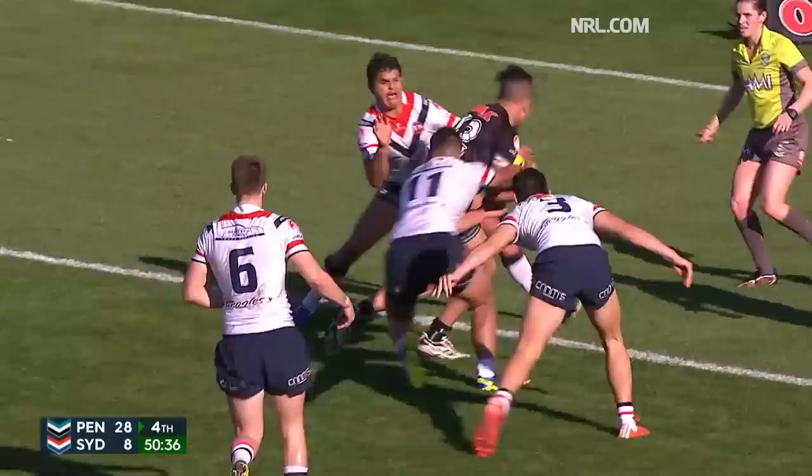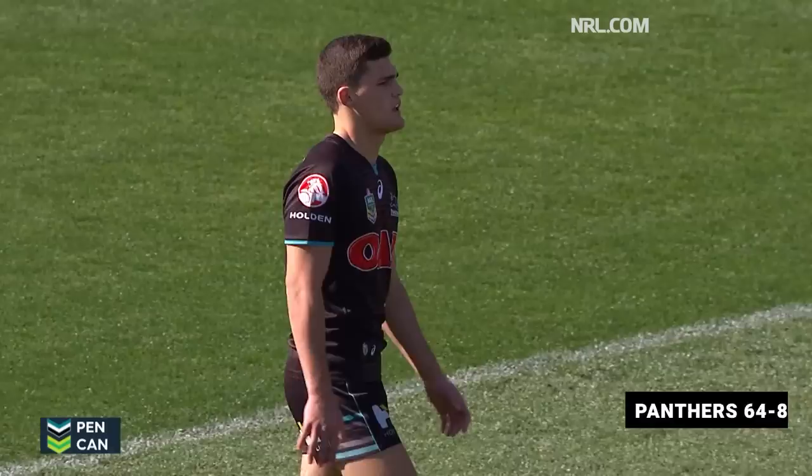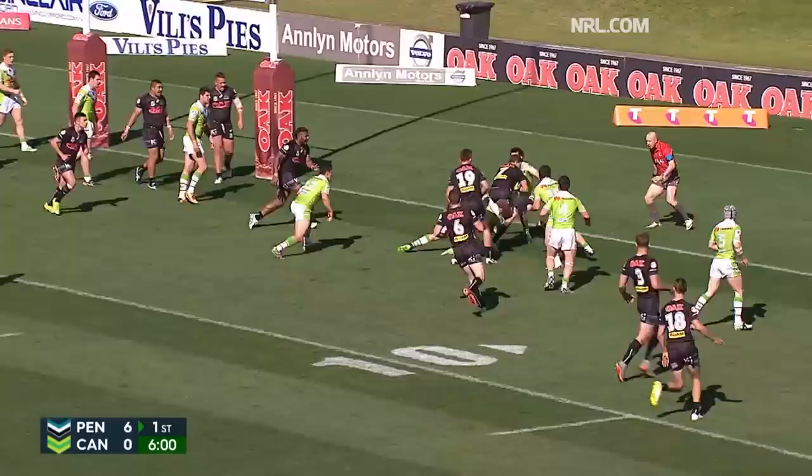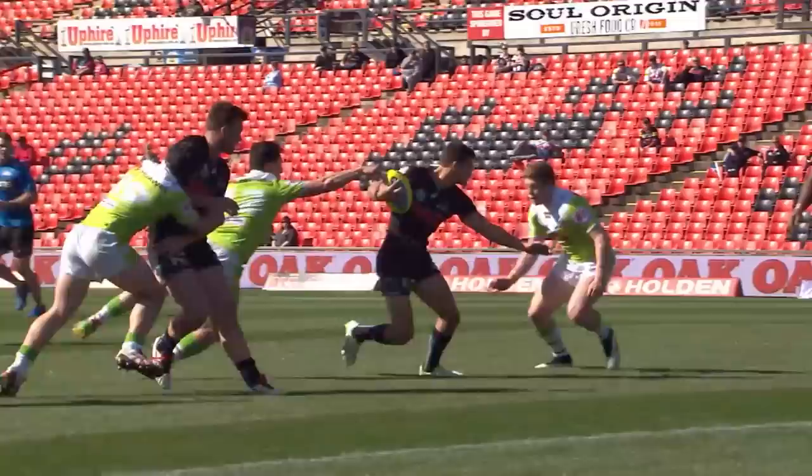Corey Harawira Naira. Young Nathan Cleary coming in here, only his third NYC game. Son of Ivan there. Got a lot of his father's characteristics too. He's very calm and composed. He'll steer the side around. They're set up beautifully on this right-hand side as Cleary looks back on the inside, goes to the line. Nathan Cleary scores. That is two tries in 6 minutes.